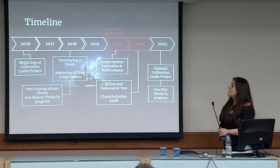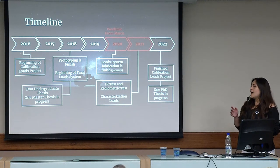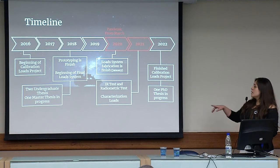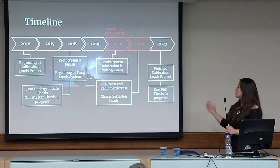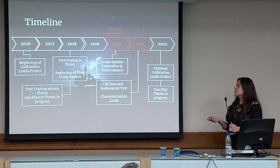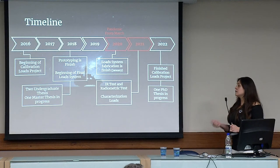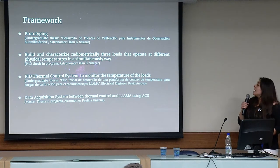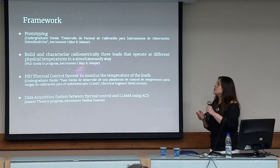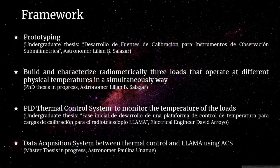Okay, it's important to mention here that the project is framed in a study environment. Two undergraduate theses were presented for the development of prototyping, and one master thesis and one PhD thesis, both in progress now, will present the final development of the calibration loads, including the radiometric test and infrared test. All the theses mentioned previously allow us to frame four topics of the project.